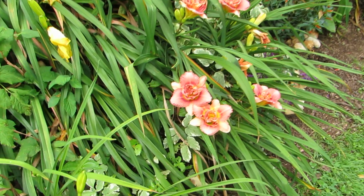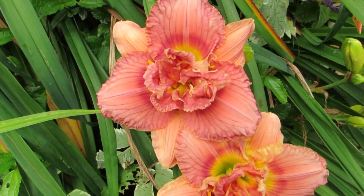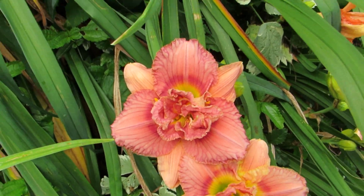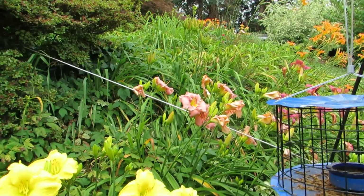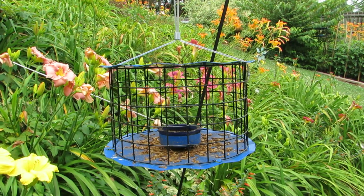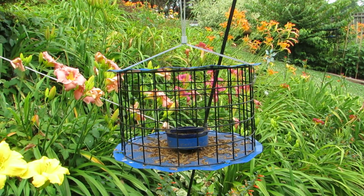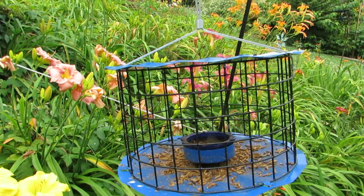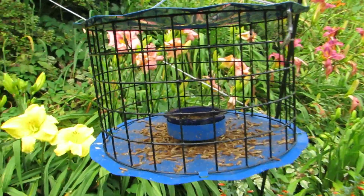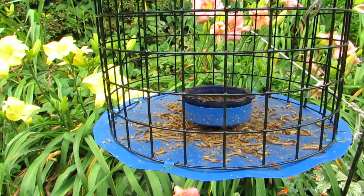This daylily is a double form. You can see it has more petals and sepals. And that pink one is called Ziegfeld Follies. This feeder is for bluebirds, and I put mealworms in here, and the small birds get in here, and the larger birds try to get in there. They can't, so they eat the mealworms from the side by sticking their heads in there.